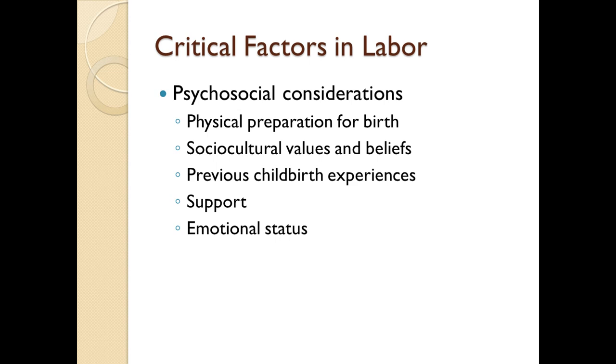Previous experiences: if mom has had a terrible experience with maybe her first child, she's going to be so nervous and tense when it comes to having her second child. Support is a huge thing. Moms can do so much more when they've got an effective support system in place. And their emotional status: maybe they're so anxious that it actually interferes with what their body's trying to get out.